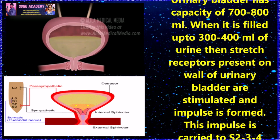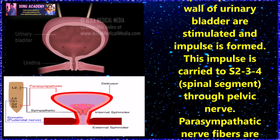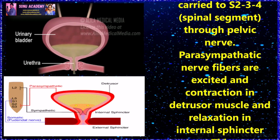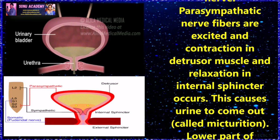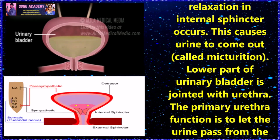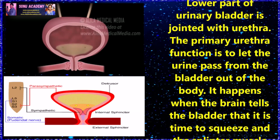When it is filled up to 300 to 400 ml of urine, stretch receptors present on the walls of the urinary bladder are stimulated and an impulse is formed. This impulse is carried to the spinal segments through the pelvic nerve. Parasympathetic nerve fibers are excited, and contraction of the detrusor muscle and relaxation of the internal sphincter occur. This causes urine to come out, called micturition. The lower part of the urinary bladder is joined with the urethra.